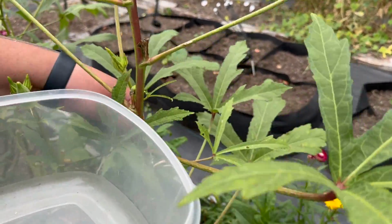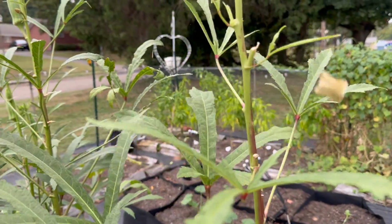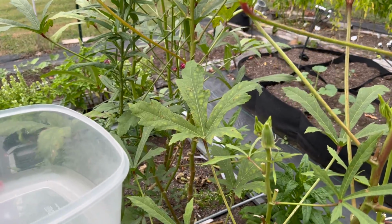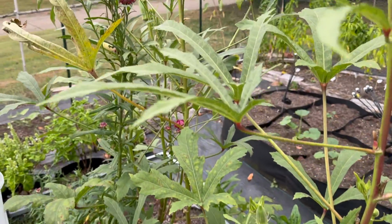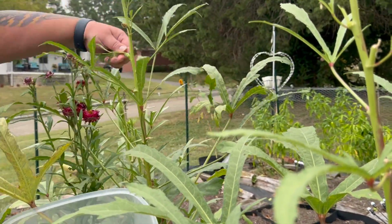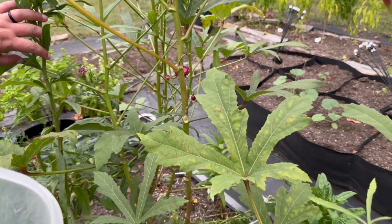The okra here is clearly still doing well. I'm picking a handful of okra about every other day. You can see on some of the leaves of the okra plant, it's starting to look a little distressed, and that doesn't surprise me being the way that the temperatures have been up and down. Like I said, we've had 90-degree days, and then we had a stretch where the temperature during the day didn't get above like 65, and at night the temperatures were in the low 40s. It was the strangest thing.